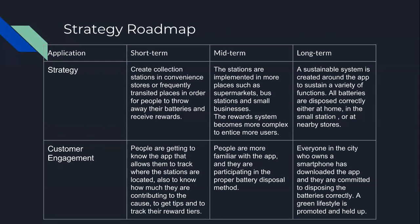And for the strategy, the short-term is to create the stations and put them in convenience stores or other frequently transited places in order for people to throw away their batteries and receive rewards. And mid-term, the stations are implemented in more places such as supermarkets, bus stations, and small businesses in order for people to be able to throw away their batteries easier. And in long term, the sustainable system is created around the app to sustain a variety of functions. All batteries are disposed correctly, either at home or in small stations.